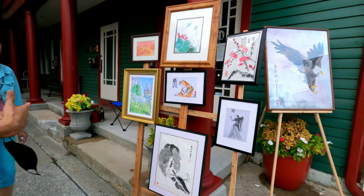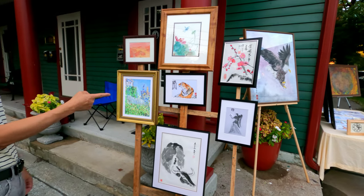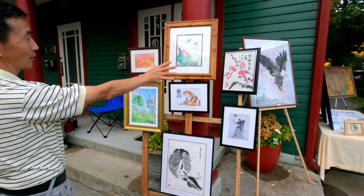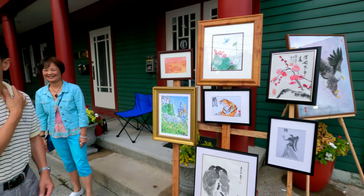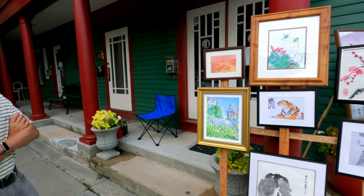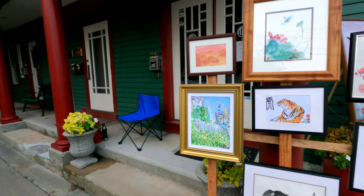This is the ox. This year is the year of the ox. Okay. So we're painting the ox. This is one of the frames of the tiger. And Chinese painting. Very good. This is Lake George. Oh, I love that interpretation. Yeah. That's awesome. Nice shapes. Fall color. Yeah, that's really nice. Yeah, I like that.